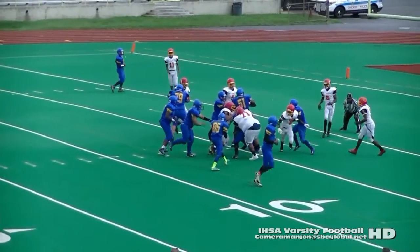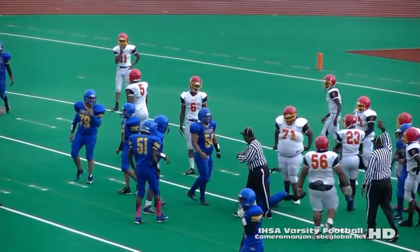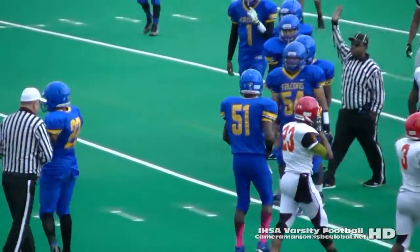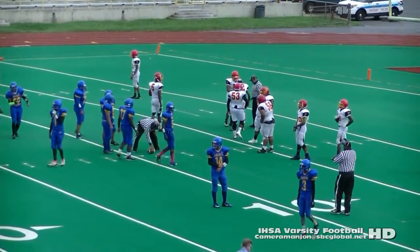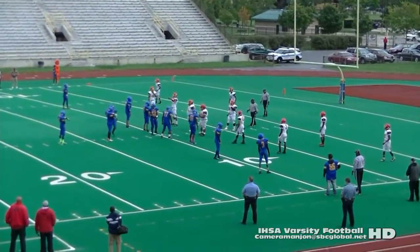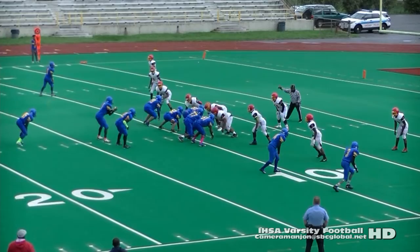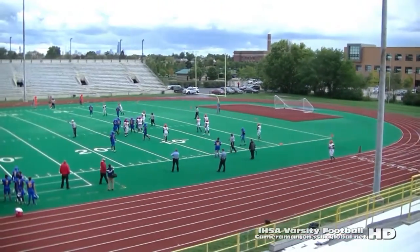Second and goal. Fox can actually pick up a first down without getting into the end zone. Oh, in trouble, and forward progress stopped. In the backfield, loss of yards on that play. Breaks up fourth down. Fourth down from the 9. Passing, throws that one away, and folks, that's a turnover on downs.